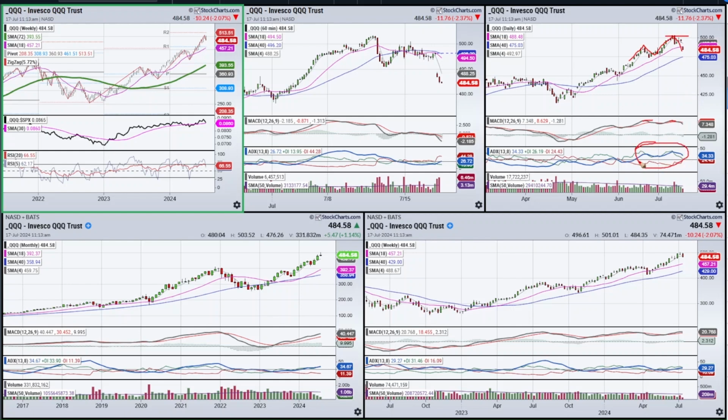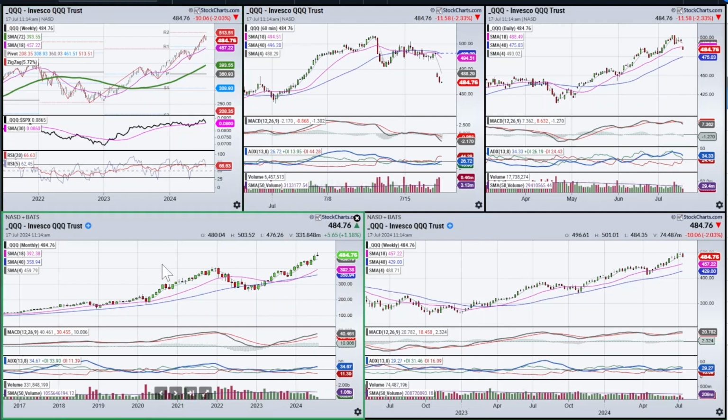Again, based on the strength of the ADX, I'm not really looking for some kind of a big rollover reversal trend ending pattern, okay? I think it's more of a corrective pattern that I think is healthy. Some of these names have just been moving up too much, too fast. And I think we're a lot better off if we get corrections now rather than some kind of an accelerated trend that turns into some kind of a climax.